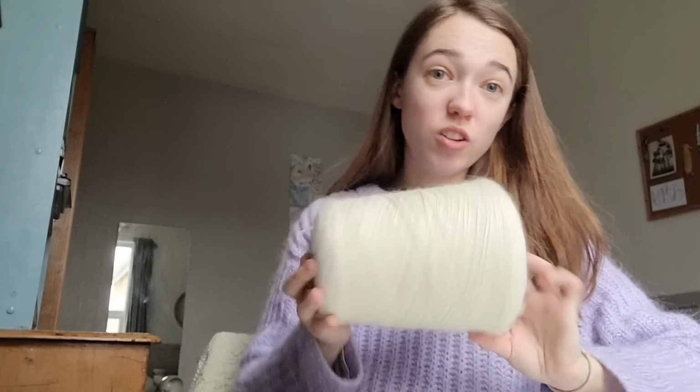Yeah. So I have loads of this woolly knit cone left. I'll show you. This is what I've got left of one of them. I've got another cone with the same amount, and I've got another cone which is completely full.